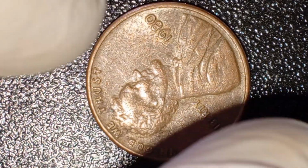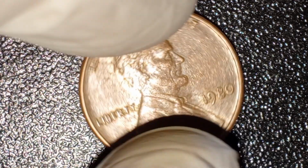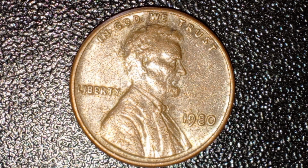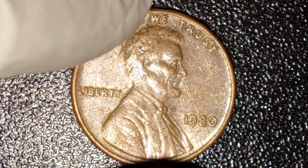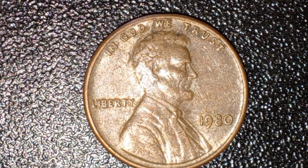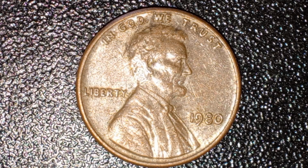Segment 3. How to identify a valuable 1980 penny. Ready to dig into your collection? Here's how you can identify a valuable 1980 Lincoln penny. 1. Check the mint mark. No mint mark? It's from Philadelphia. A D indicates Denver. An S is for San Francisco proof coins.